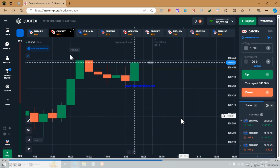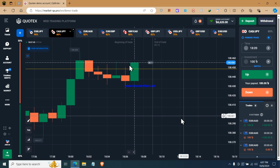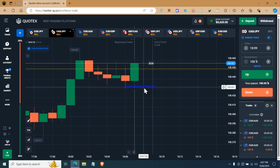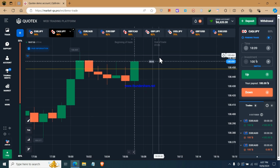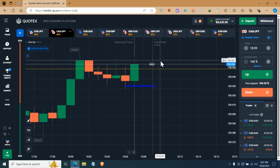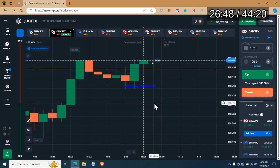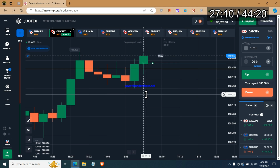momentum in this area, and we can see that the buyers are trying to go above this level and they are not able to do it. And right now on this candle they are trying it. They are above this level and the sellers are pushing the candle to take it below the level, and they were not able to do that, and that's why I placed my trade for a call option here, I think. And it was a win.